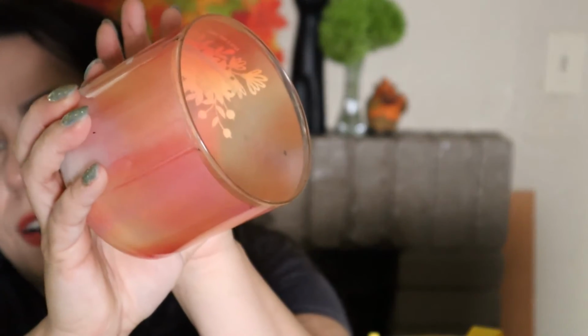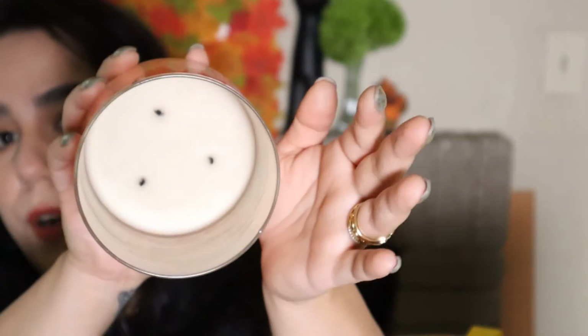I think so. This is a candle. This is from Bath & Body Works. This is the watermelon lemonade scent. This is how much I got out of it before it wouldn't burn anymore.